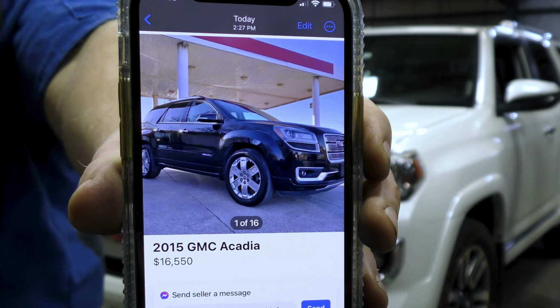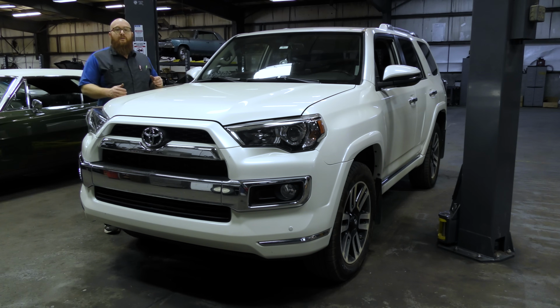A 2015, same year model, GMC Acadia for $16,000 roughly. This is where you get into trouble. Huge trouble. You show up on Monday, Car Wizard, I know you said to get a Toyota, but the Acadia was literally half price.